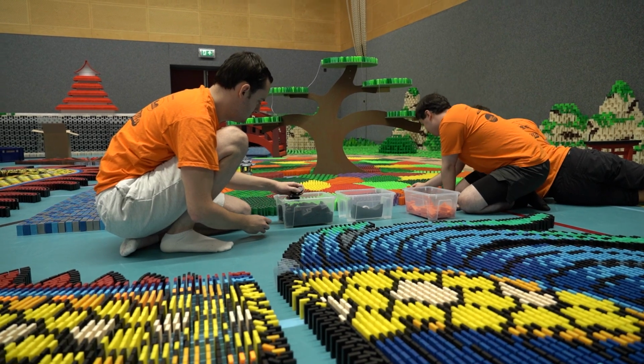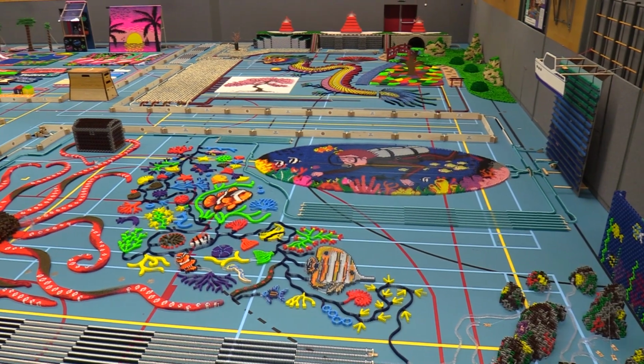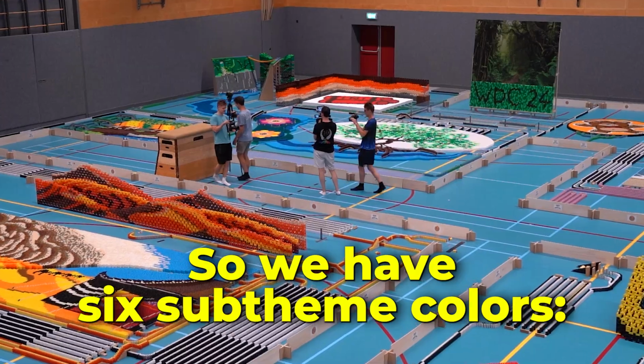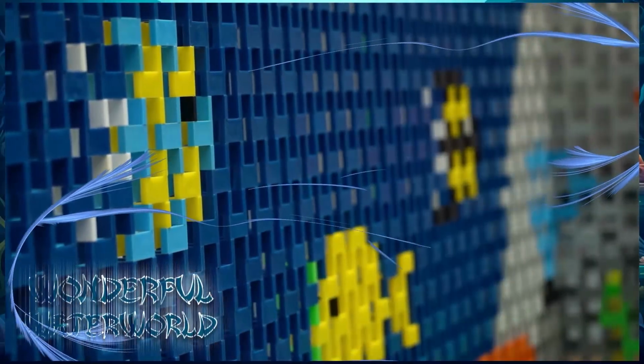Even if it's a somewhat uncomfortable position, we somehow make it work. So let me explain a little bit more about the project. Now, the theme was Color the World with Dominoes. So we have 6 sub-theme colors: yellow for desert dunes, green for wild wilderness, pink for pink paradise, red for Asian ambience, and blue for wonderful water world.